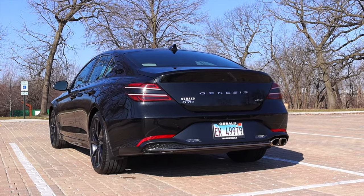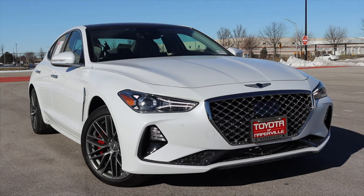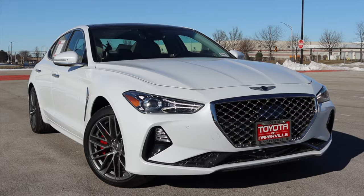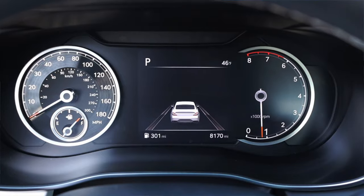However, let's take a look at the pre-facelift versus the post-facelift. So the white car is the pre-facelift, this black car is the post. Pre, post, pre, post.